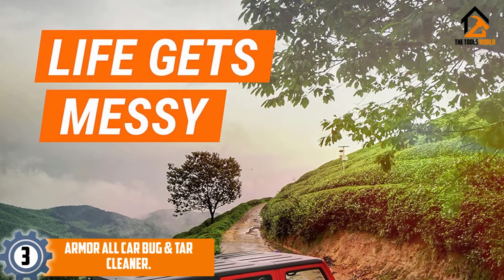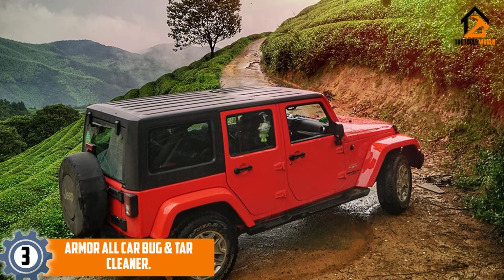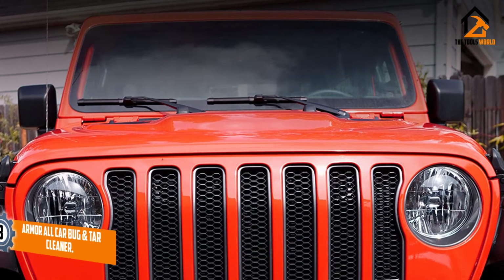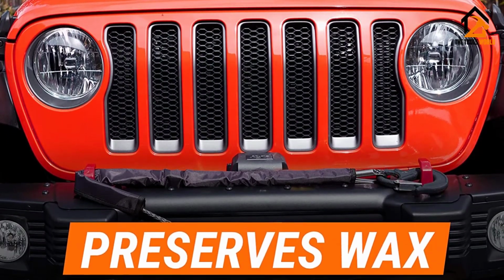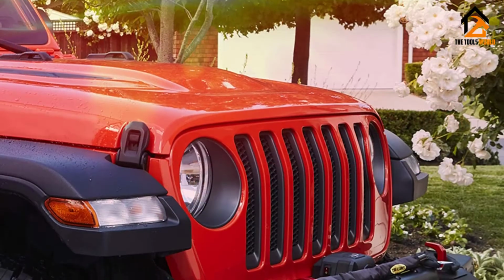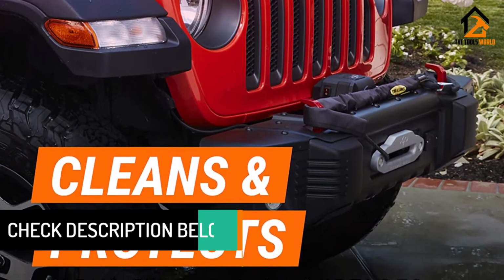At number 3, we have the Armor All Car Bug and Tar Cleaner. The Armor All brand has been around for several epochs. This extension of the brand removes bugs, tar, and bird droppings from the paintwork of your pride and joy. In a fit of practicality, it is also said to work on glass. Just don't forget to give it a final buff after application.